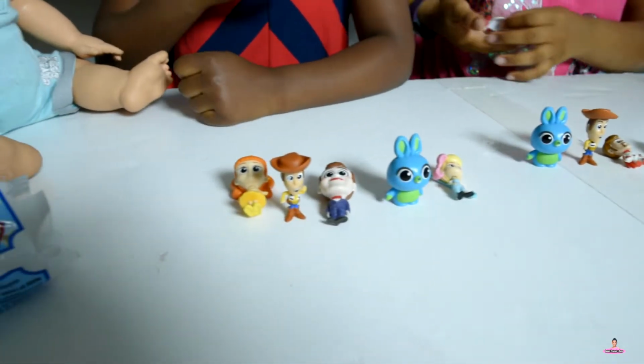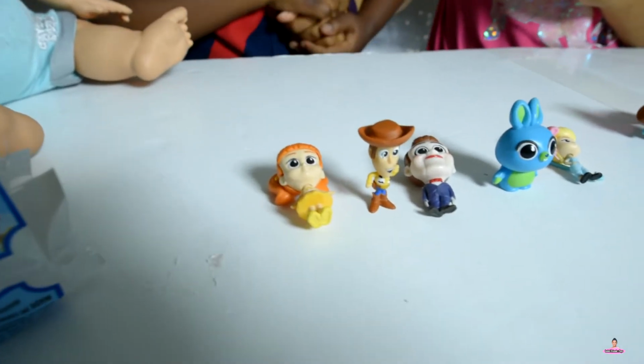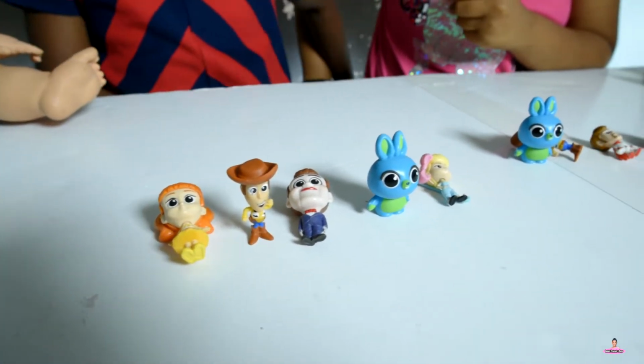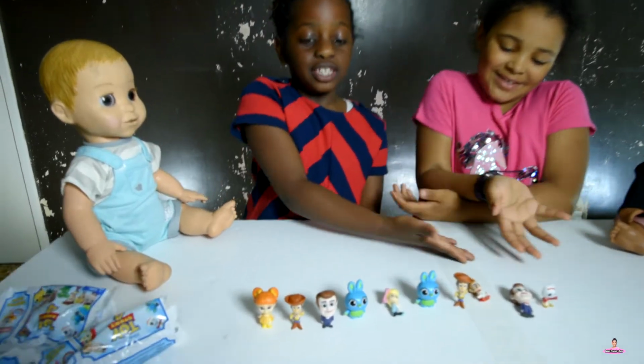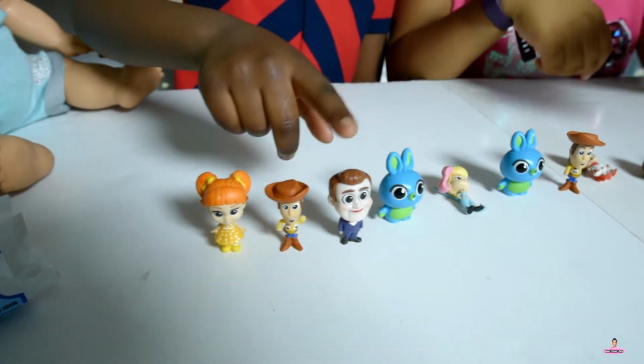Which one's your favorite? I think I like these. Give me your Fookie, he's my baby now. No, he is not. Okay guys, these are the ones we got. And we got a few duplicates like Bunny, Woody, and we're not sure about this one.